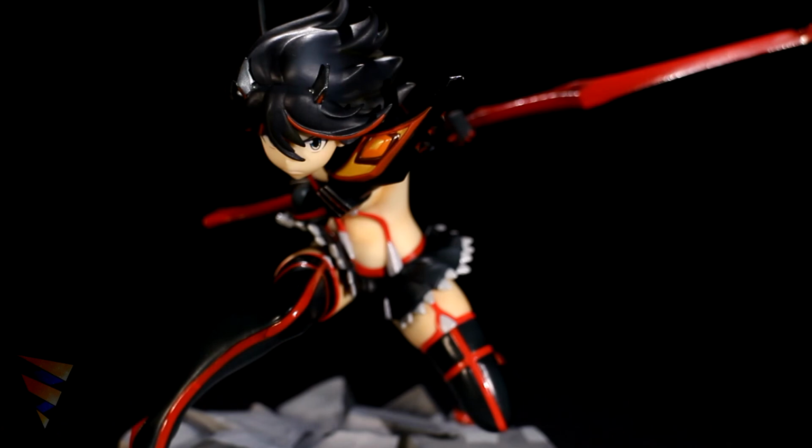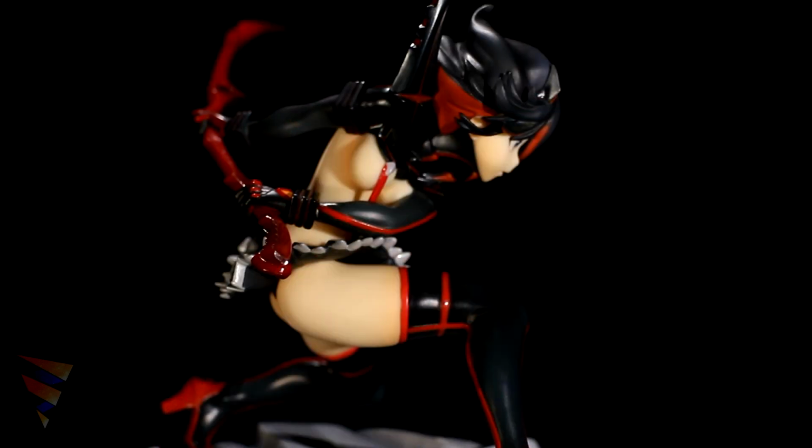And there you have it. If I were to sum up my opinion of this figure into one sentence, I would say that it's pretty much just like the anime. There are a couple of problems here and there, and the CG is terrible, but overall it's exciting and a wonder to behold.